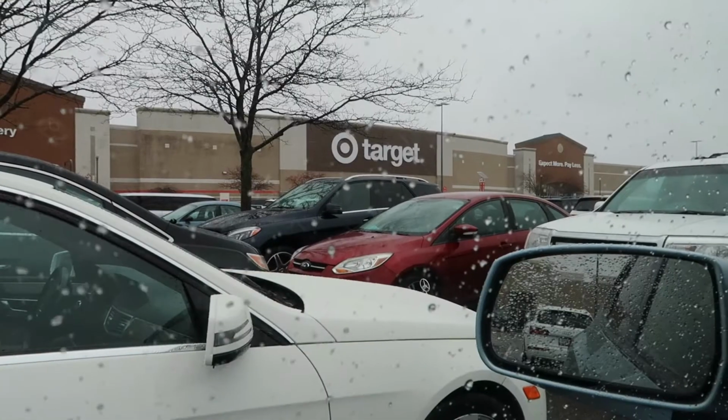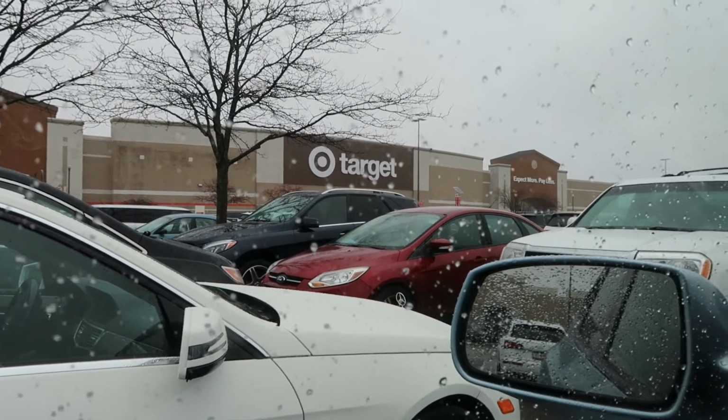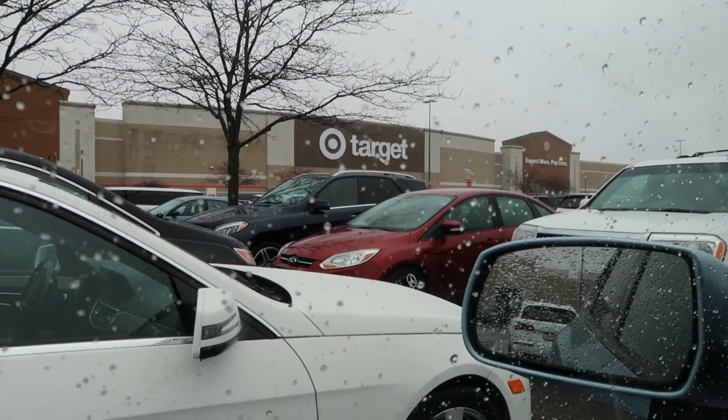So one more Christmas present shopping stop, and then we will head back to the house and start getting some meal prep done. All right, we've made it to our final stop of the day. We are at Target. I am going to grab one more Christmas present and then maybe a little bit of a craft project. We'll have to see if they have everything I need.